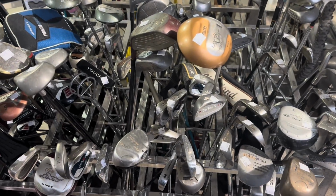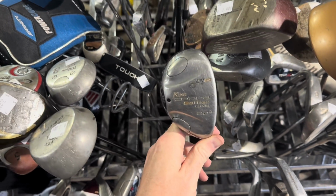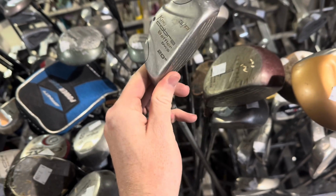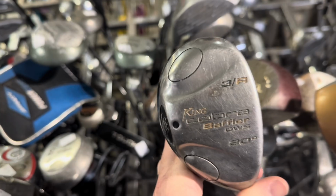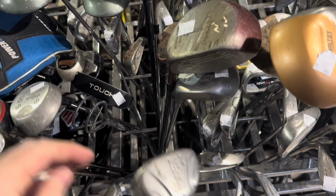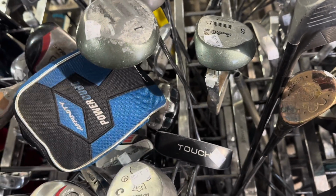All right, we're here at the golf clubs. Now, early into my eBay career, I would have bought this without even looking up because it's King Cobra and it's a hybrid. So awesome brand, awesome club. But there's 90 listed and only 14 have sold. So even if this was only $2, I'm still not picking it up.